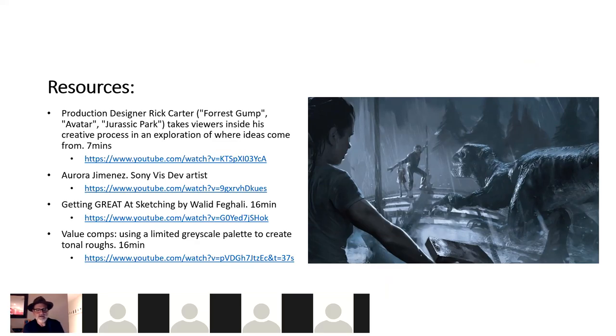The designer Rick Carter, who I think only worked on the first film, but I've got images from the other films as well. Also here, there's the one from Aurora, which I showed you before. This is a general sketching tutorial thing. It's great because this guy, Waleed Begali, talks about the value of just getting a pencil, sharpening it up and getting into it. That's quite inspiring as well.